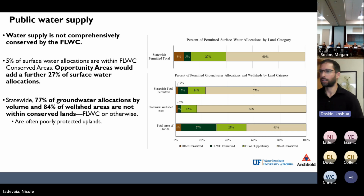So if you look at the statewide total permitted water allocations, about a quarter of that is within the conserved area, within the opportunity areas in that top light green bar. But only 5% is already conserved in the corridor and 8% elsewhere. So you're probably going to need some other metrics, some other measures for conserving it. That's not really too surprising.